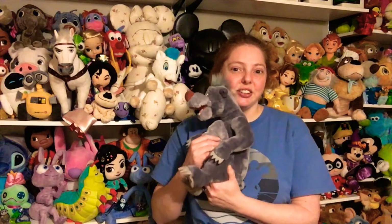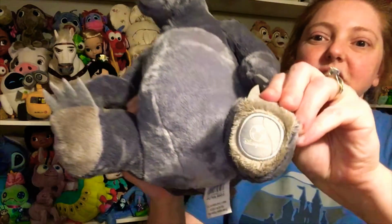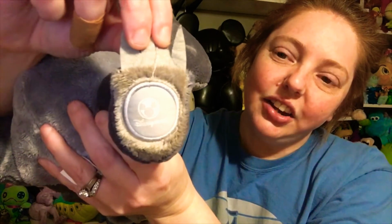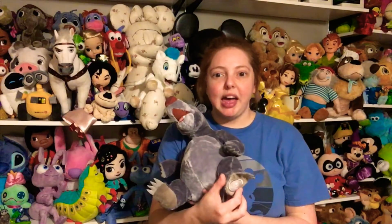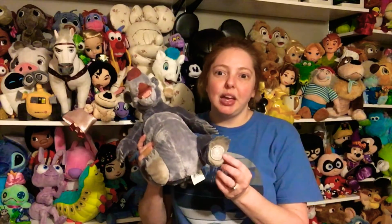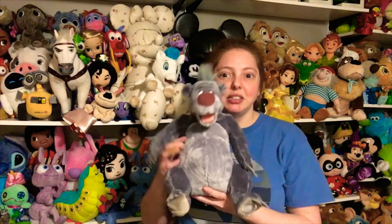Baloo is my favorite character from the movie. I just love him so much, and this is the version that I have, and he has a Disney Store patch too. Oh, there's a loose string actually, but it's the different one that has the Mickey Mouse silhouette in the center of it. And I have 3 different Jungle Book plush that have that same style patch. I don't know exactly when they did this style of patch, but I think the 3 characters that I have that have this patch from the Jungle Book all came from the same set, from the same year.